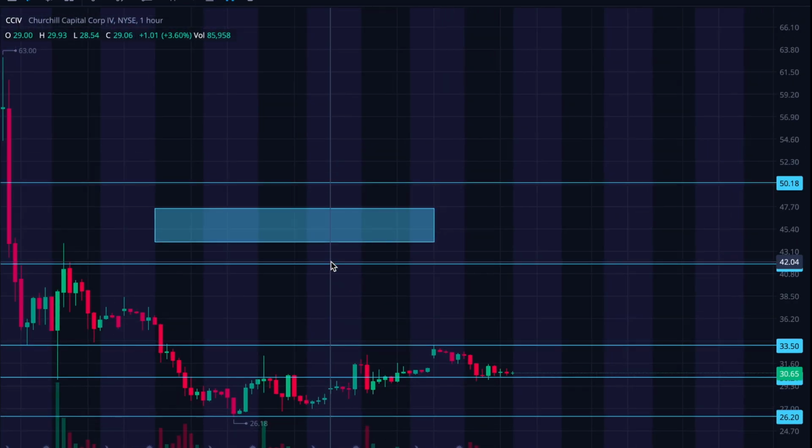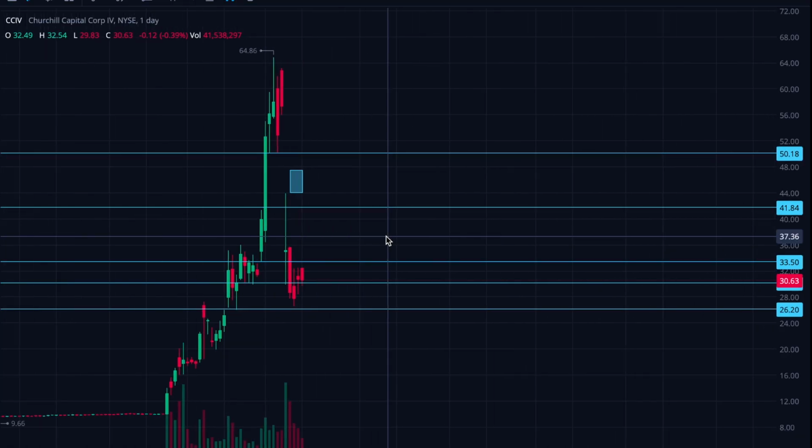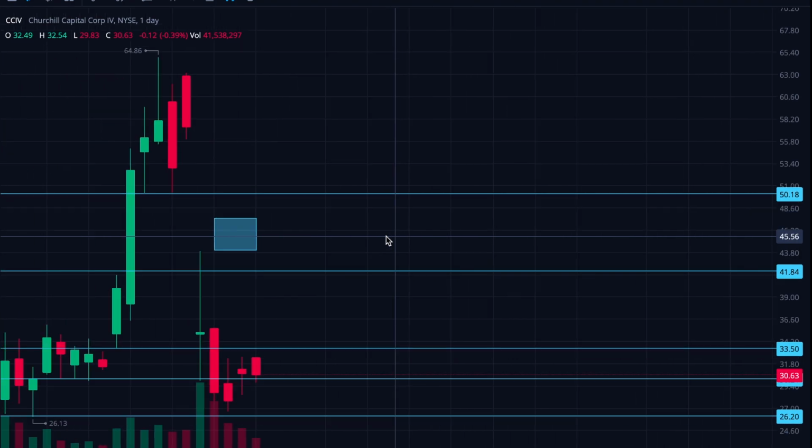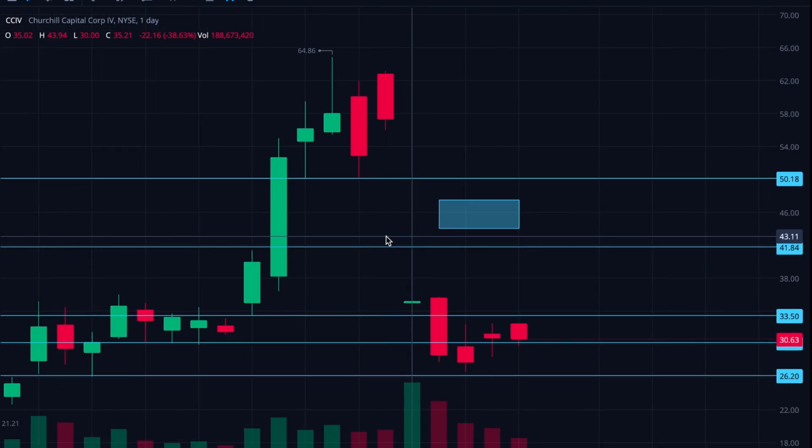This is on the 1 hour. I think I had done the daily chart for this one in the video. Yeah, this looks more correct to me. So we're still hanging out at this level here, 30.20, trying to jump off of that. Obviously, it's approaching this 33.50 zone.